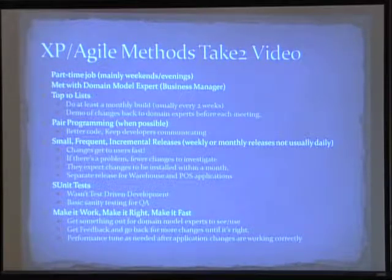We did have SUnits for this, but we weren't really doing test-driven development. We did have some basic sanity testing for the QA with the SUnits. And again, make it work, make it right, make it fast. We would get something back out for the domain models to use and see, get their feedback, until it was right. And then again, we would performance tune as needed, after things were working correctly.